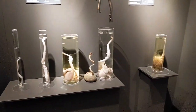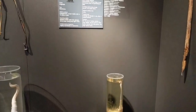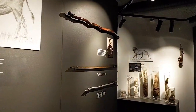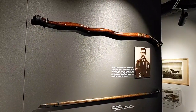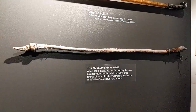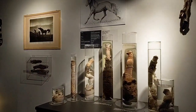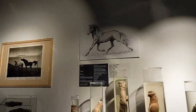Yeah, they've really expanded the museum now. A boar's penis over here. Yes, Julie, I really am. I was really impressed by their new arrangement over here. Doc Holliday had a bull penis cane. And this is the first museum exhibit, the first penis that he got. And they used it as a teacher's pointer. Some various horse penises. Yeah, this is a very exemplary thing.